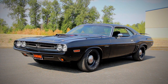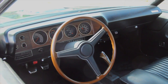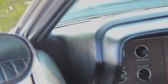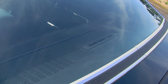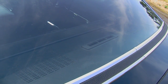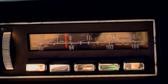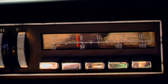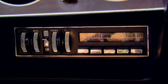But whoever bought this car new added some interesting options inside the car as well. This car has a full light package. It's got the high back bucket seats. It's got power steering and brakes, the left-hand remote racing mirror, 3-speed wipers, a rear window defog, which is pretty unusual in a car like this. Of course, the 4-speed transmission, and it's also got power windows, something you rarely see on a Challenger like this. It's got the AM/FM radio with the optional rear speaker. And another cool thing about this AM/FM radio is if you look closely, the numbers are opposite of what we're used to. The AM's on top and the FM is on the bottom.